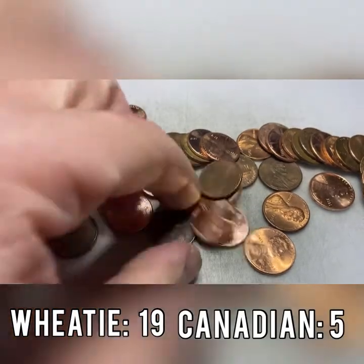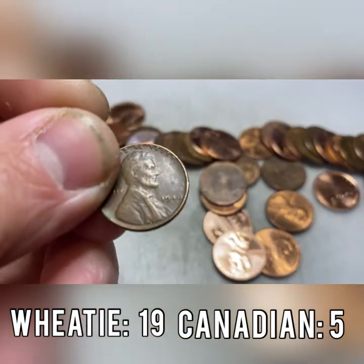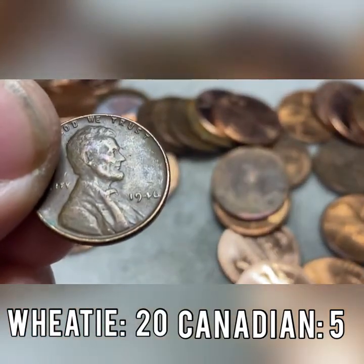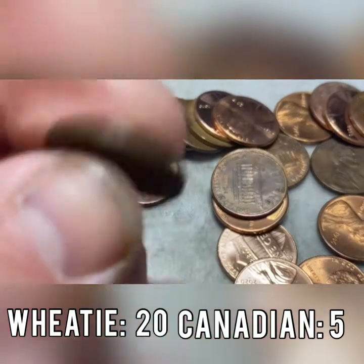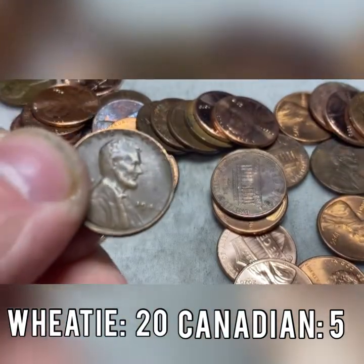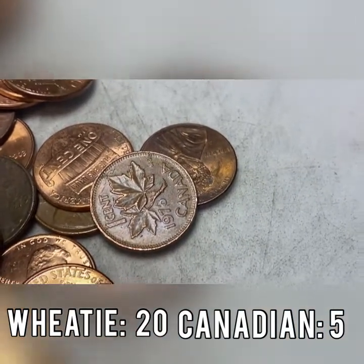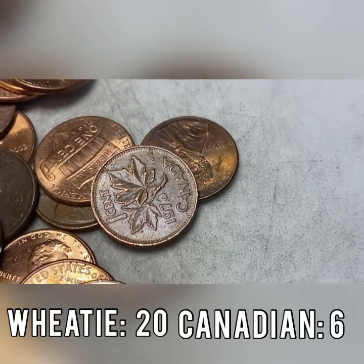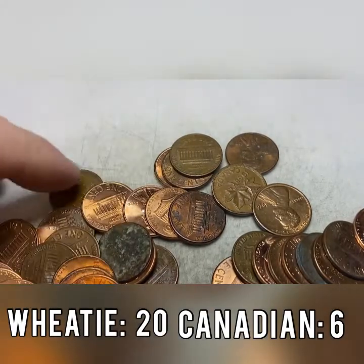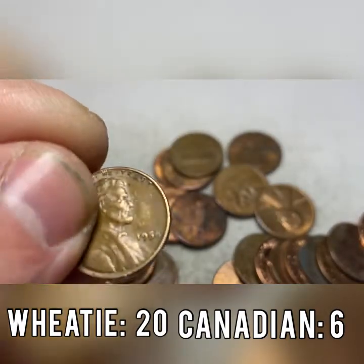Roll number 28. Another Wheatie. This one's a 1946, also from Philly. We're up to 20. We're only halfway through the box. Unbelievable. Roll 29 gives us our 6th Canadian. It's another 70s, 78. Roll number 31 gives us our 21st wheat cent of the box.